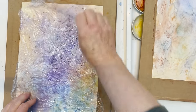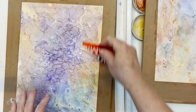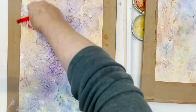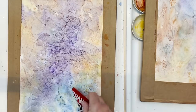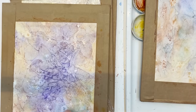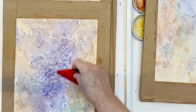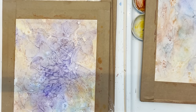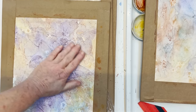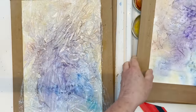And then this one had a bit more purple in it. And so that's quite nice. It's a slightly different mood. So I'll just scrape off the salt from that too. Have a look at the video on paper stretching, which I'll put a link to below. And also, if you take a look at our blog on the website, dianeantone.com, you'll find that's linked too when you go to the blog for this particular painting.